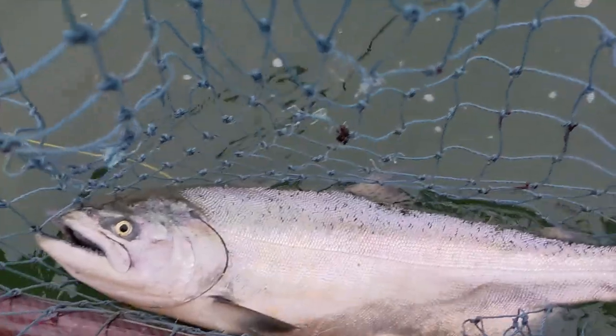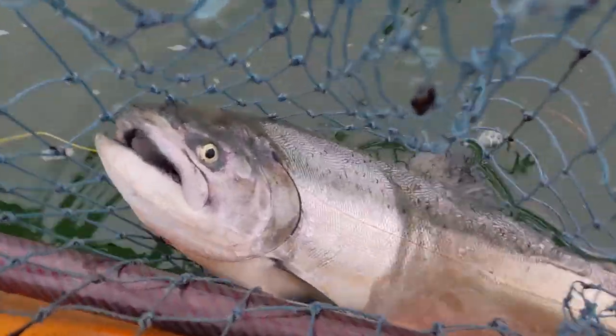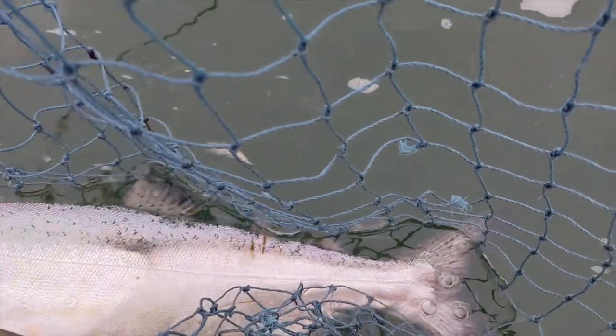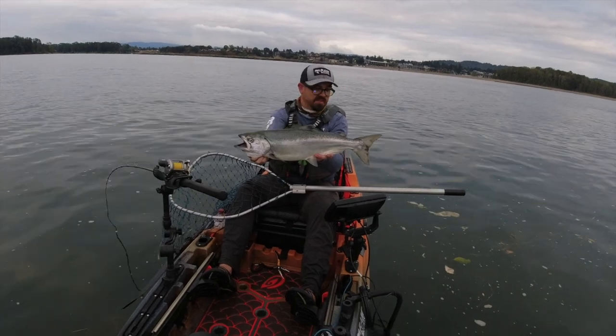Not a giant, probably just seven, 8 pounds, but still upriver bright. Look how pretty it is. It's gonna cut great. I'll take it. I have a hard time letting loose a really pretty fish like that, an upriver fish bound for the Hanford Reach. It's gonna cut phenomenal.